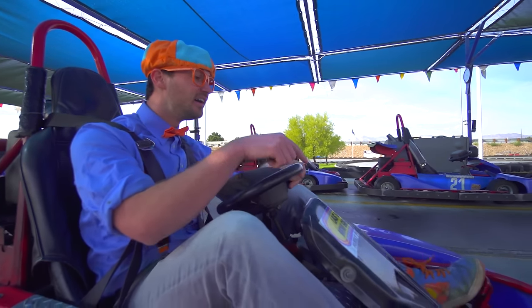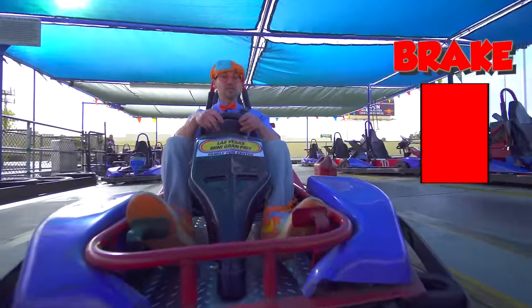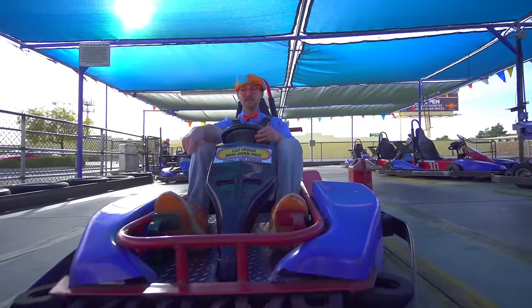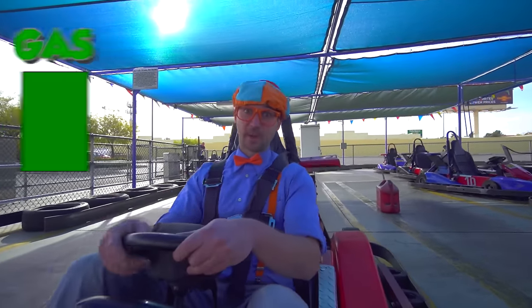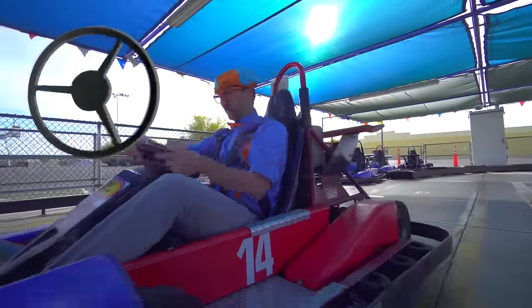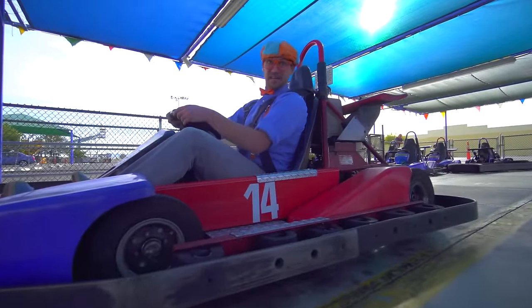Oh, and down here, see this? This brake pedal is what you push when you want to stop. Whoa. And this pedal right here, whoa! That, yeah, is the gas pedal. That's what makes you go forward and backward. And this is the steering wheel. Whoa! This is what turns the go-kart. Here we go!